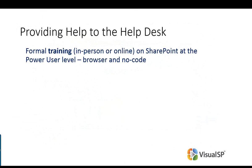In-person training, especially on the power user type of role: what can SharePoint do, and what can SharePoint not do? What is it good for? What is it not good for? Best practices, worst practices. If you can do it in person, that's great. In person is not really practical much anymore. But for these help desk personnel, and if it's you who's the help desk, definitely you should get formal training in person. If not possible, do it online. That's the next best choice.